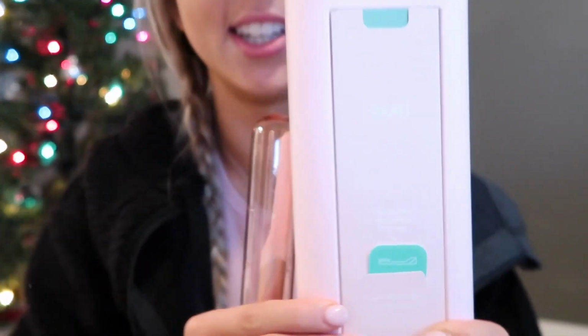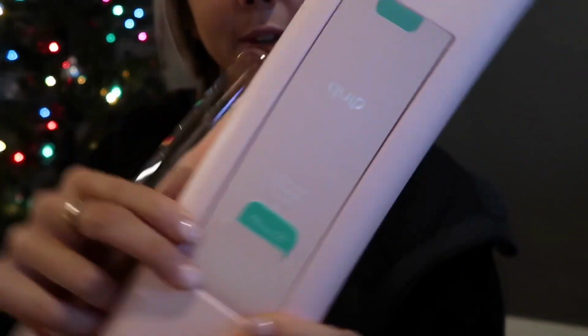And then I got, oh, I don't know if you guys know about this brand. It's called Quip. It's an electric toothbrush. And it is so cute. It's so sleek and thin. Do you see this? It's so awesome.